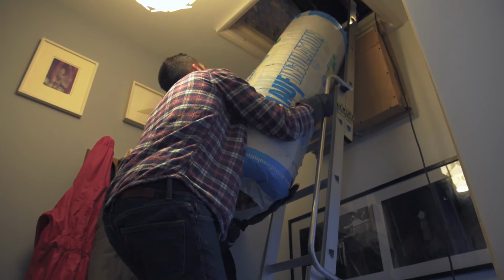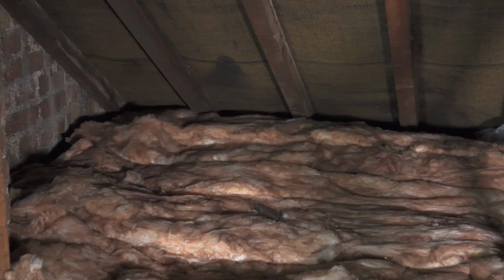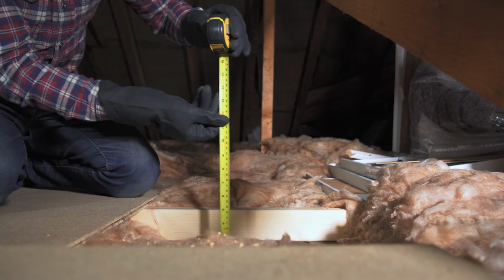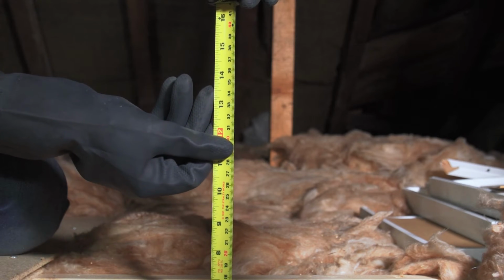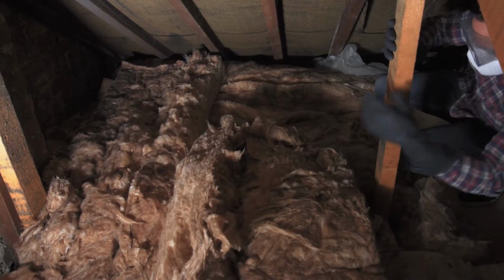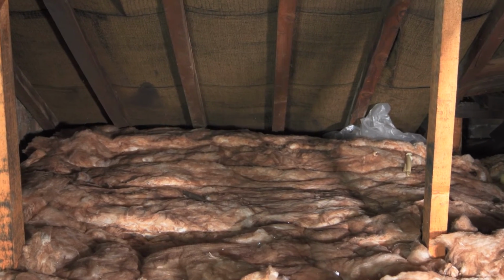Carry the insulation in its packaging into your loft. Most attics will already have some laid between the joists. The recommended height is 270mm minimum. Now roll it out between the joists, layer it up making sure it's in the opposite direction, then cut to size and leave a gap at the eaves to help with ventilation.